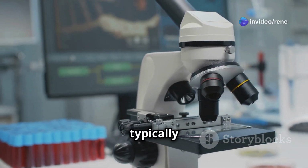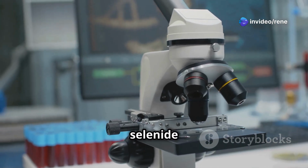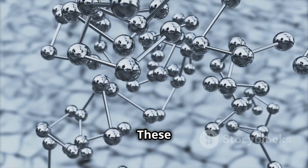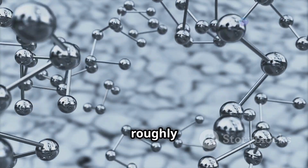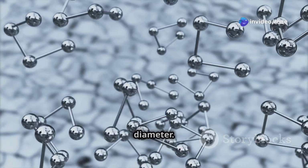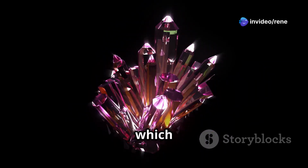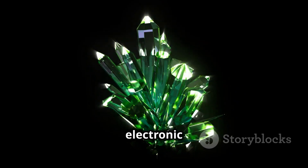Quantum dots are typically nanocrystals composed of semiconductor materials such as cadmium selenide, cadmium telluride, or indium phosphide. These nanocrystals range in size from 2 to 10 nanometers, roughly equivalent to 10 to 50 atoms in diameter. Their small size results in quantum confinement effects, which means the physical dimensions of the particles directly influence their electronic and optical properties.